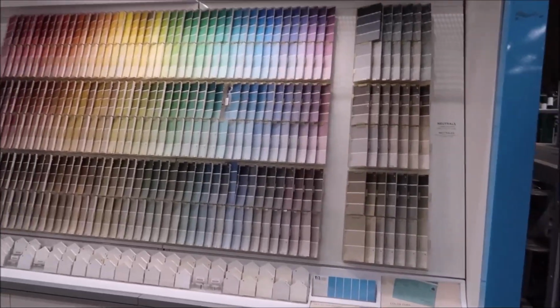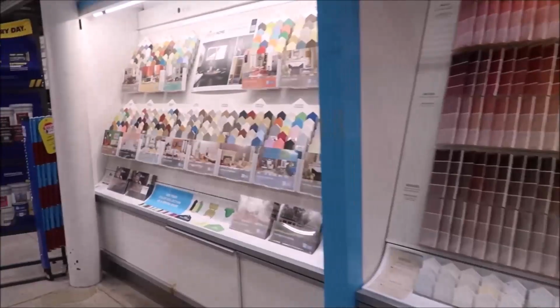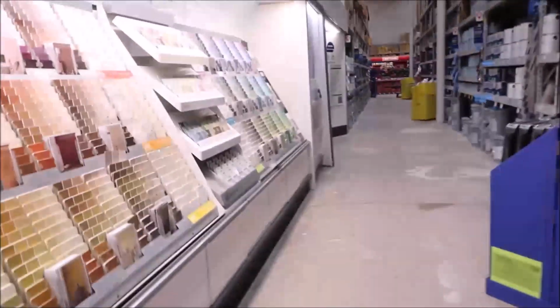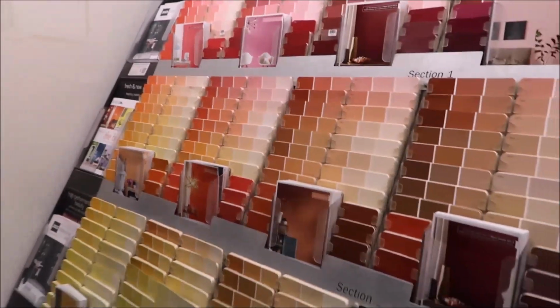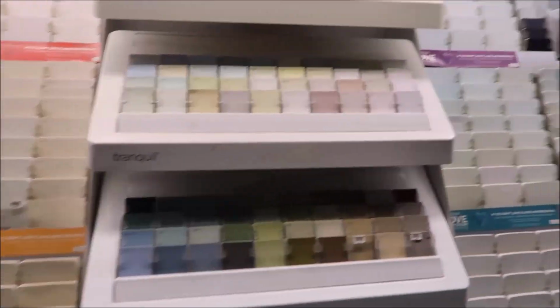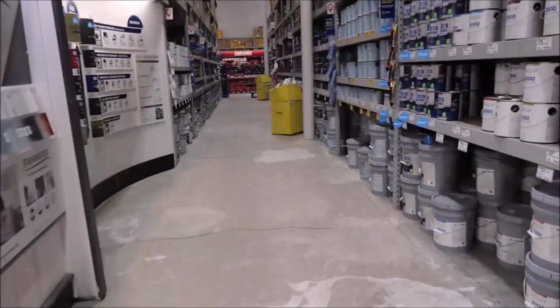Okay, so here's the paint section. HGTV Home, Sherwin-Williams. This is Sherwin-Williams. And then Valspar's down here. And we always like the Valspar brand. The front door is what we're going to paint. And it is already red. We want to paint it red again just because it's really nice. Is there more paint down here?